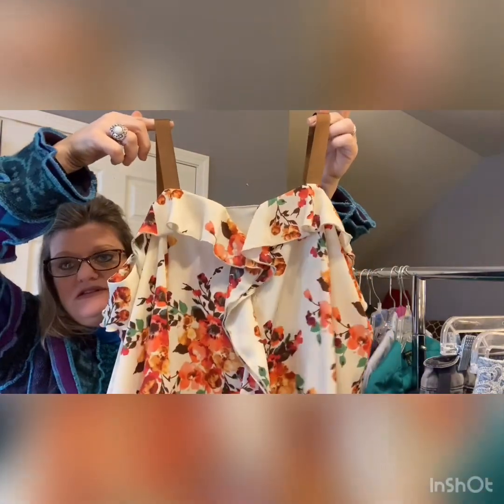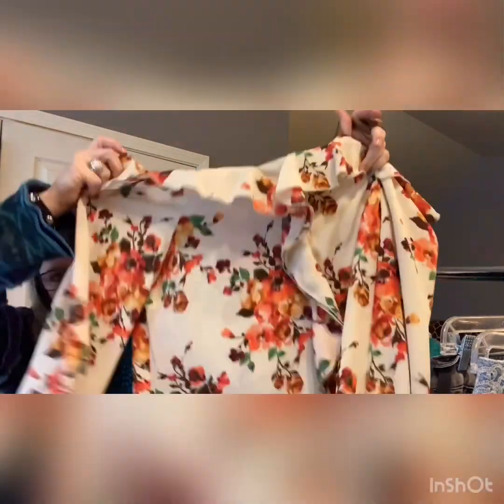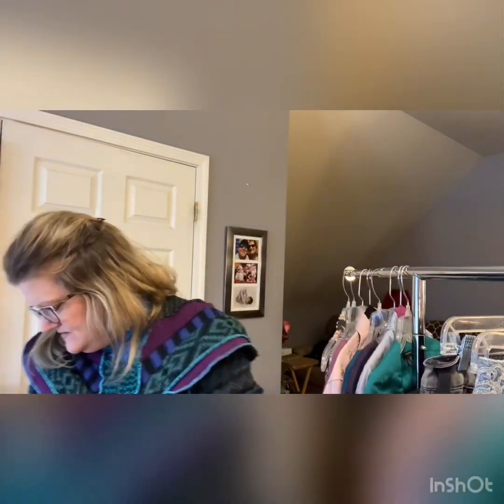Again, this was priced right, so I went ahead and grabbed it. It is by Hudson and Harper. Not sure about the brand. I bought this for style and price. I thought this was really cute. It's got the cold shoulder, I guess is what they call it, so you could wear this down or up. And I liked the pattern. I thought it was cool. I liked the flowers.